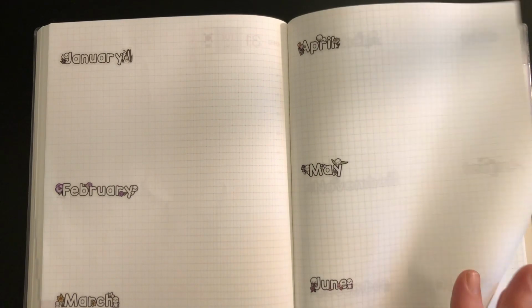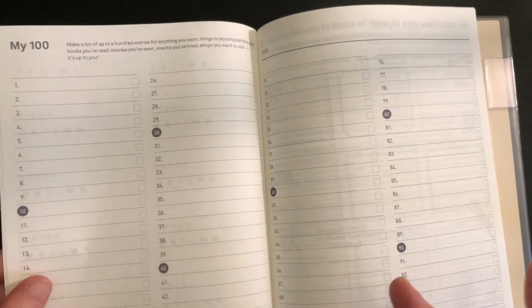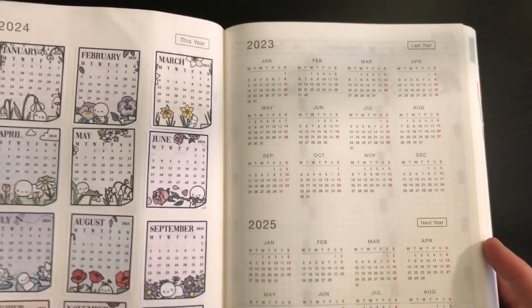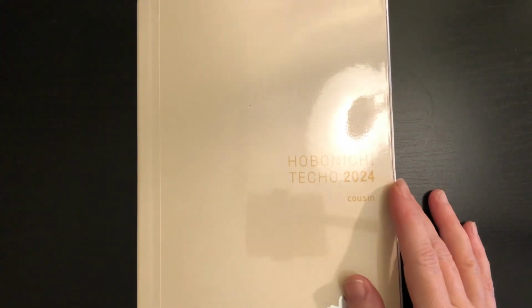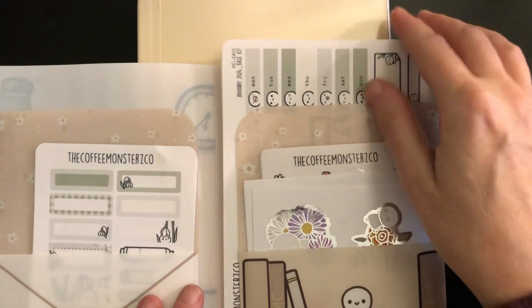This year, I tried to be a little more ambitious, but I think in the cousin, I really just want it to be monthly, weekly, and then mapping out maybe overall goals for the month. I'm still not sure what to do with some of these other sections, the 100, the timetable. If you guys have any suggestions, please let me know. But I think I'll be working a few more of those things out as I do the January one, which I'm excited for. So yeah, that's the setup I did, and here's just some of the stickers.